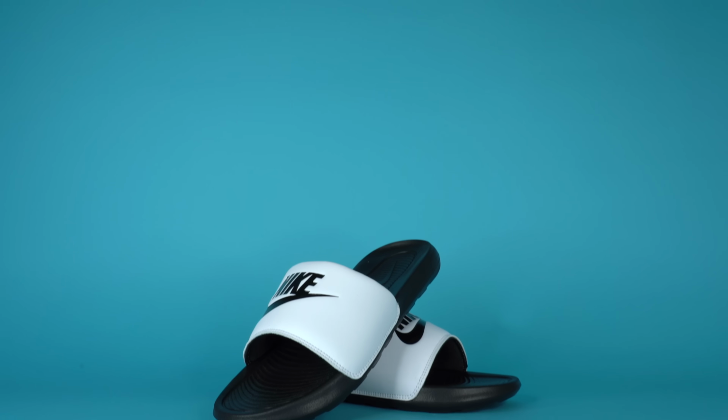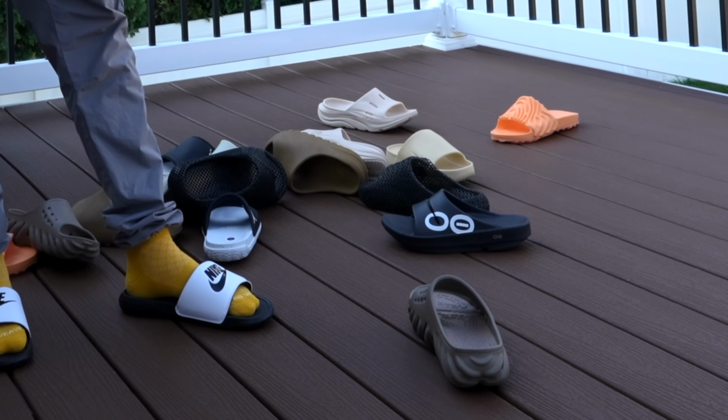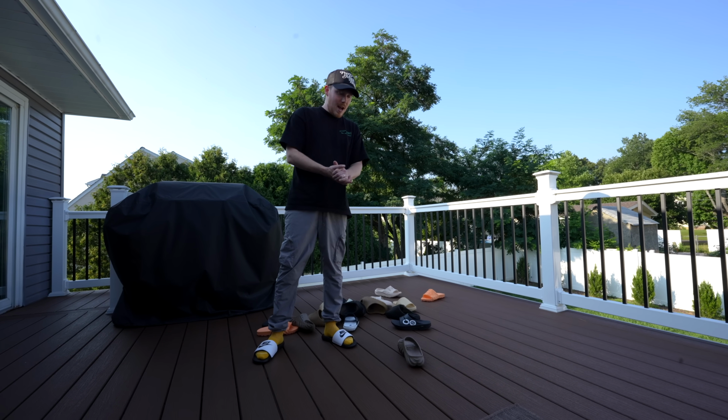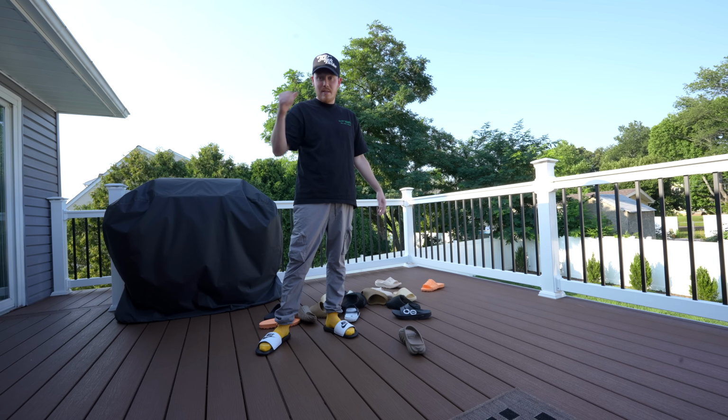But these are the baseline. These are like $24 slides. And they're all right. We've got 10 other pairs of slides here, at least I think it's 10, pretty sure. And we're gonna try them all on and see which one's the best, which one looks the best. We'll get wife's opinion. So let's just do it, I guess, right? Should we just get into it?